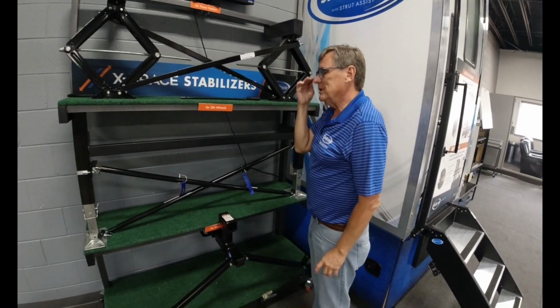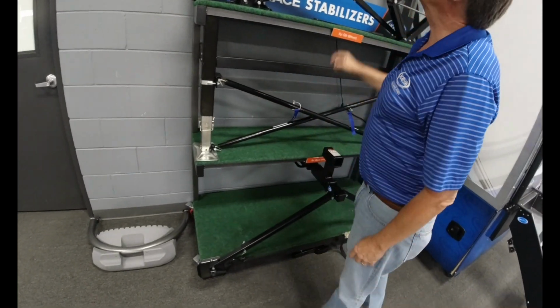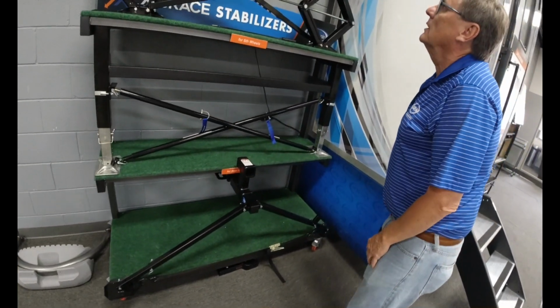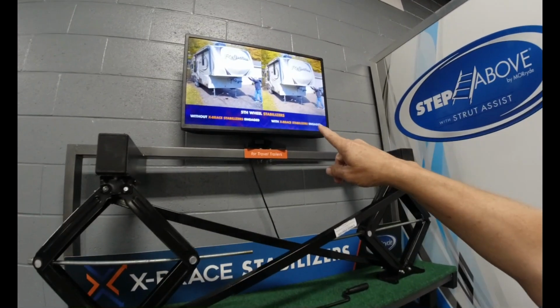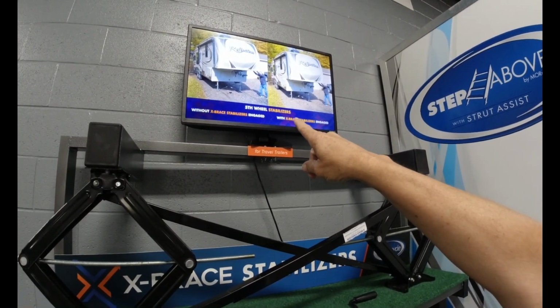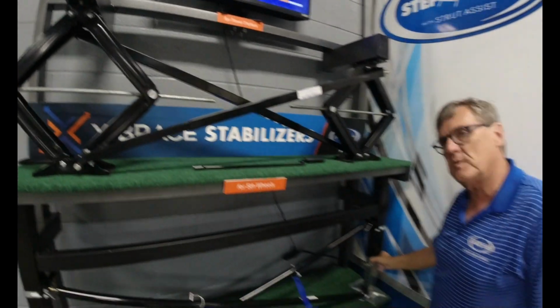There are fifth wheels that have front electric landing legs. Okay, we'll show you a video in just a second. The problem with those is there's so much movement. Here you can see on the left how much movement there is. The X-brace is not connected. And look on the right, and what's happening is there's movement right here.